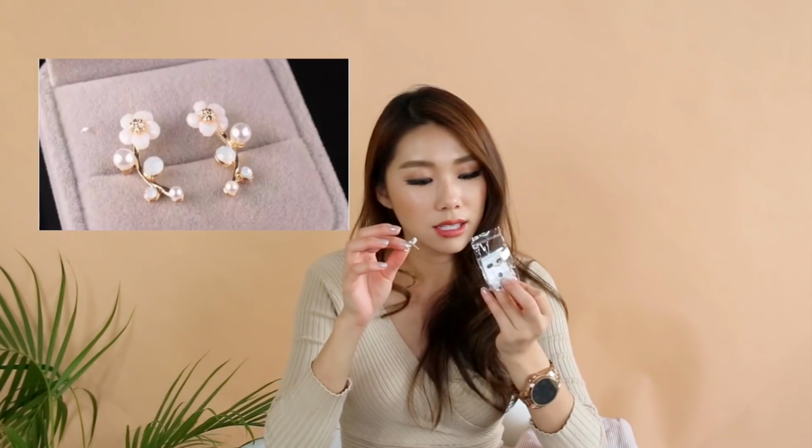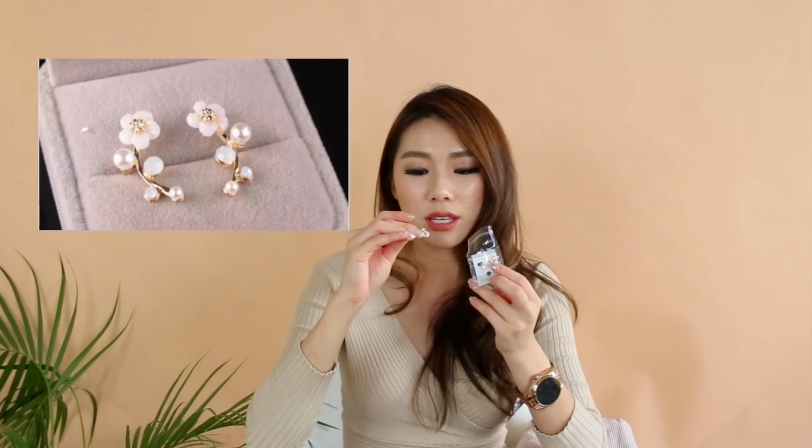Last but not least, I also bought a pair of earrings. It's so funny because they sent it to me in this box. Yeah, I guess it's good to save the environment and reuse stuff. I have earrings, it's very cute and dainty. It's just a really beautiful cherry blossom flower kind of detail. Okay, I'm just gonna put it on. Right. Oh my god, it's so pretty! Okay, so I'm gonna put on all these clothes and try that on for you right now.